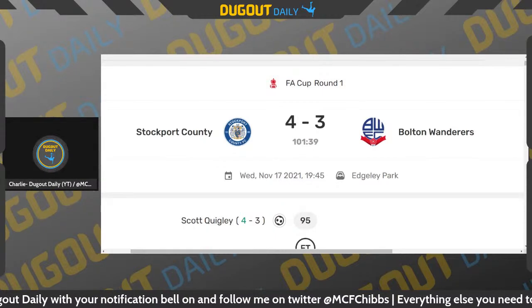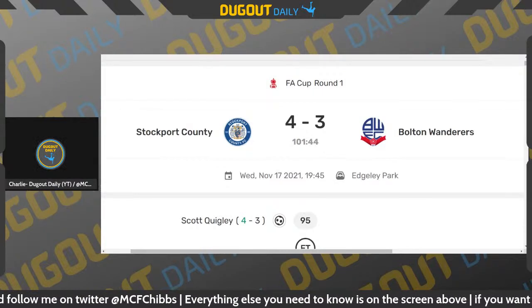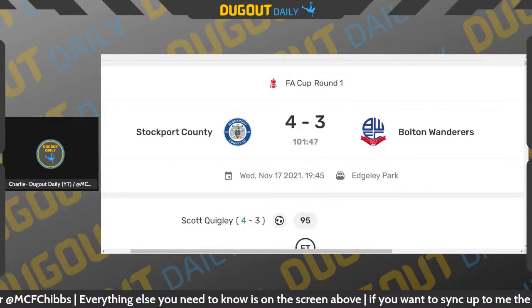And big up MMAJJ. He says Stockport have played them off the park. And C Taylor said, as a neutral, Stockport have battered Bolton. Cracking game.